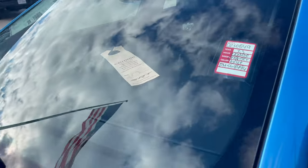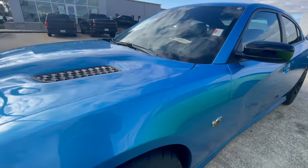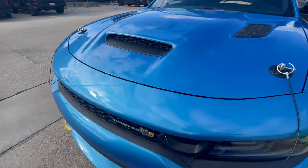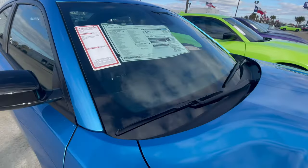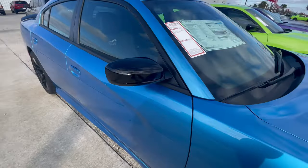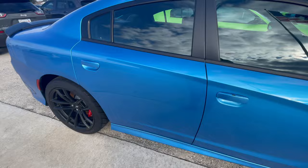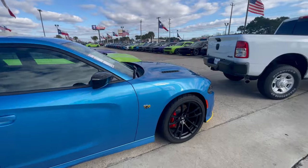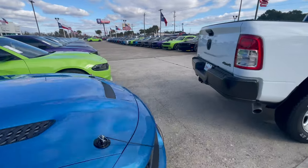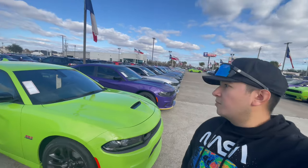Now this one. This is what I would consider getting right here. A Super Bee. One because of the color. Two because of the hood, it goes crazy. They want 63. Yeah, they want 63 all day for this one. Looks clean. Oh yeah. Yup. Nothing but bad cars right here.